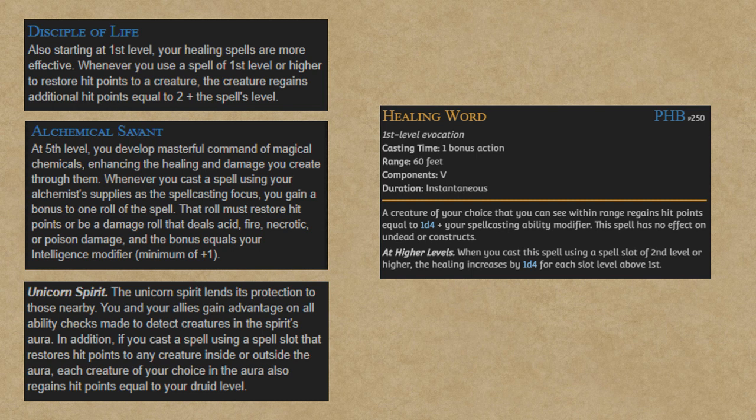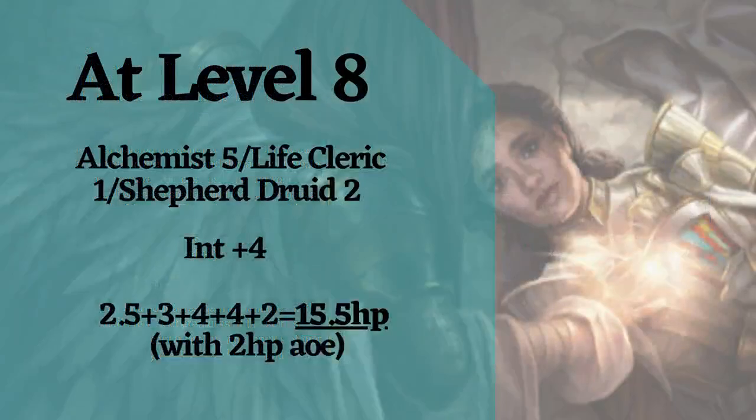I don't really recommend for this build going higher than 2 into Druid, and I wouldn't really recommend going more than 1 or 2 into Life Cleric, just because you want to keep, primarily keep Alchemist just so that you get those features. Artificer is a really compelling class to remain single classed in. So this is going to allow us at 8th level to do something like this.